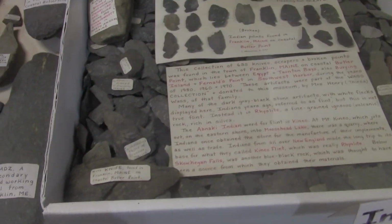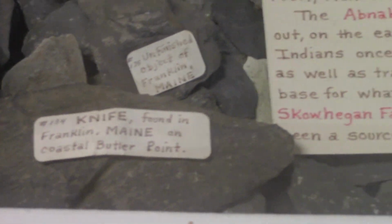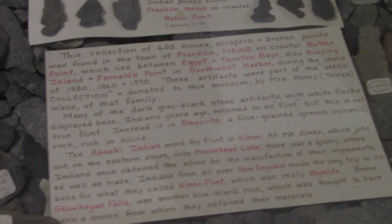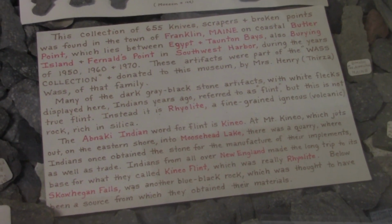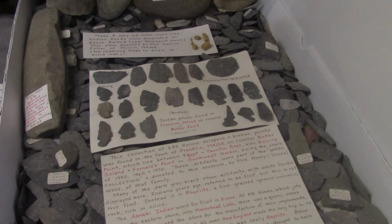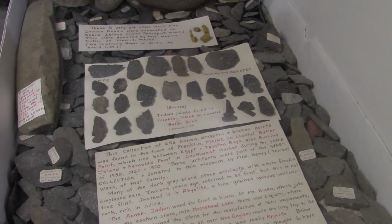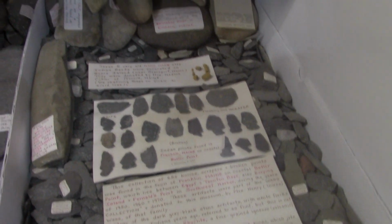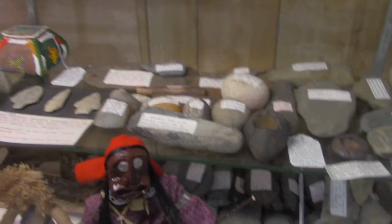I can't get over these knives, man. Each one has a little bit of different character to it, and this front one is real worn down. You can tell it's been restrung a couple times. The blade's a little stressed right on the edge. They've sharpened it, not quite perfectly, but you could tell it's still real sharp. It says that the 655 knives, scrapers, and broken points were found in the town of Franklin, Maine, on coastal Butler Point, which lies between Egypt and Taunton Bays, during the years of 1950, 60, and 70. Wow. Yeah, that bow has a lot of wear on it, man. Look at that gouge.